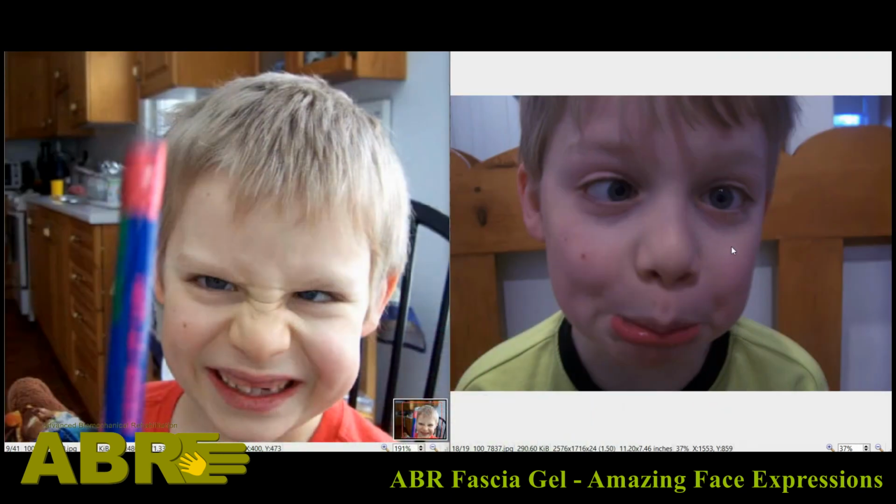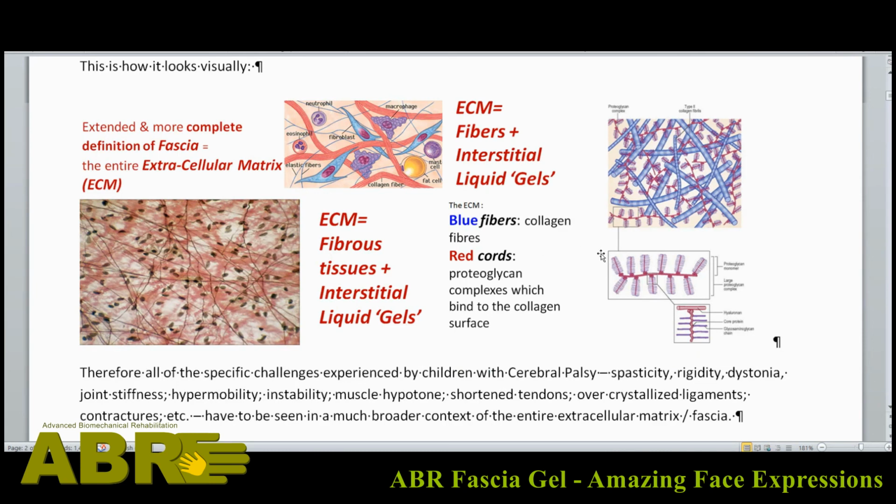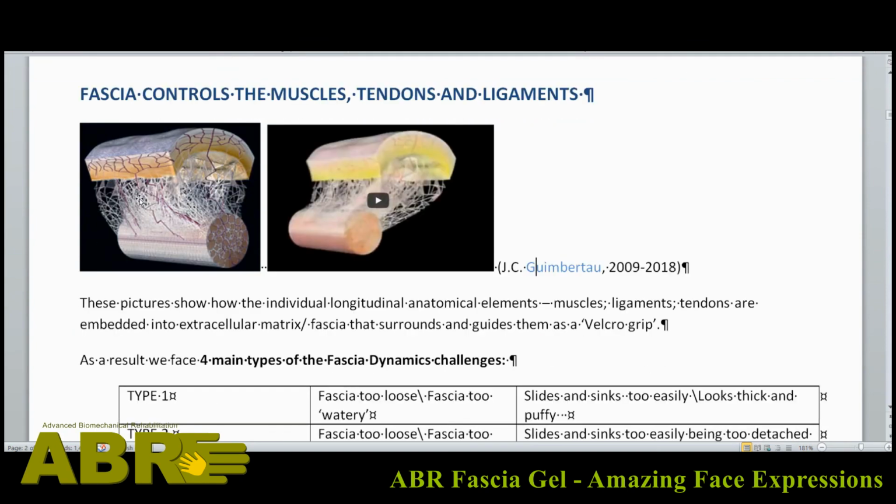So the changes are very obvious, and it's very easy to understand their applicability to a child in any condition, from more severe to mild and moderate, and applicability to any place of the body, because the fascia has this universal response, which is defined by the ability of the ABR Fascia Gel to motivate the interstitial activation, which then leads to the activity of the fibroblasts, and that's the stimulus to the mechanical fat.